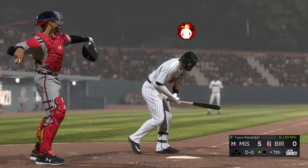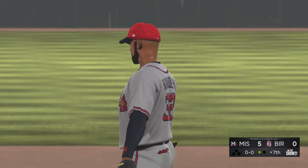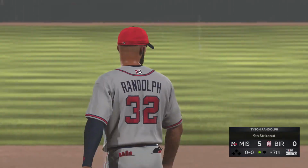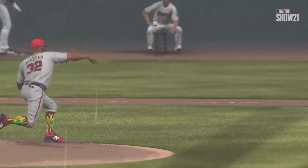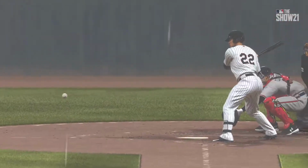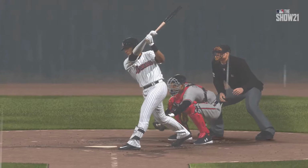Got him. And that's the 3rd time we've written a K next to his name in this one. Well, it's been a rough series for him at the plate so far. That's 4 strikeouts in the first 2 games, so this pitching staff clearly has him figured out.